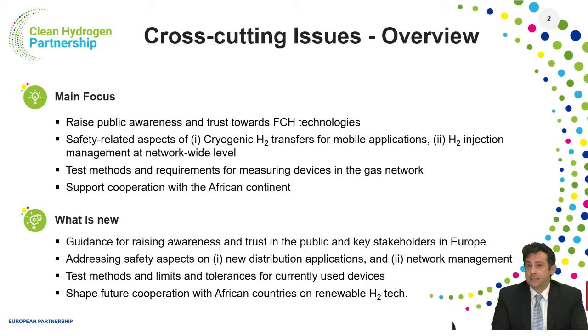Also, we will be addressing safety-related aspects, on one hand, on cryogenic or liquid hydrogen transfers for mobile applications, in particular in new distribution applications, but also we will be touching upon the hydrogen injection management at the network-wide level, in which we are going to address all the aspects related with the management of the multi-gas network. We will be focusing on test methods and requirements for measuring devices. In particular, we would like to develop the test methods, but also to define the limits and the tolerances of the devices currently used in the gas network.